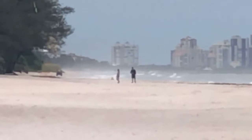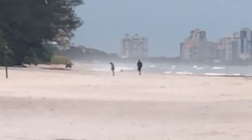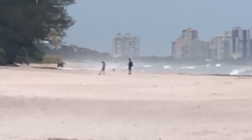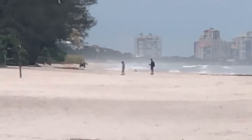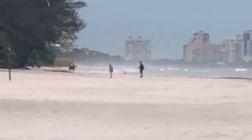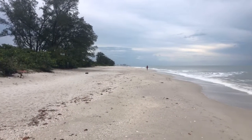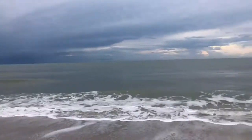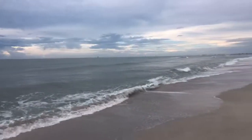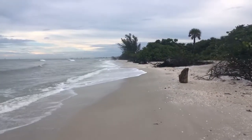Well, a couple people out on the beach. It was desolate before. They're looking at something, those 2 people. Yeah, let's keep heading north. See if any of our blue herons are hiding out up here at the north end of the park. Our great blue herons.